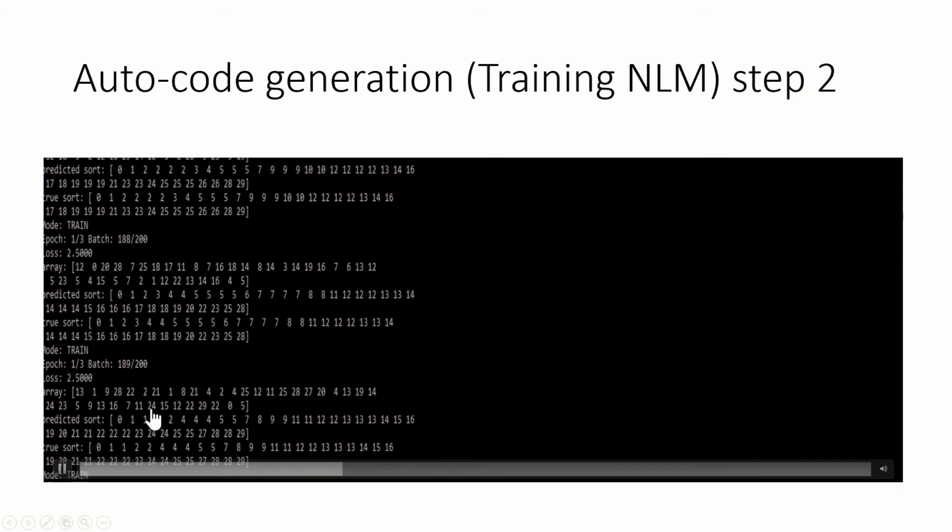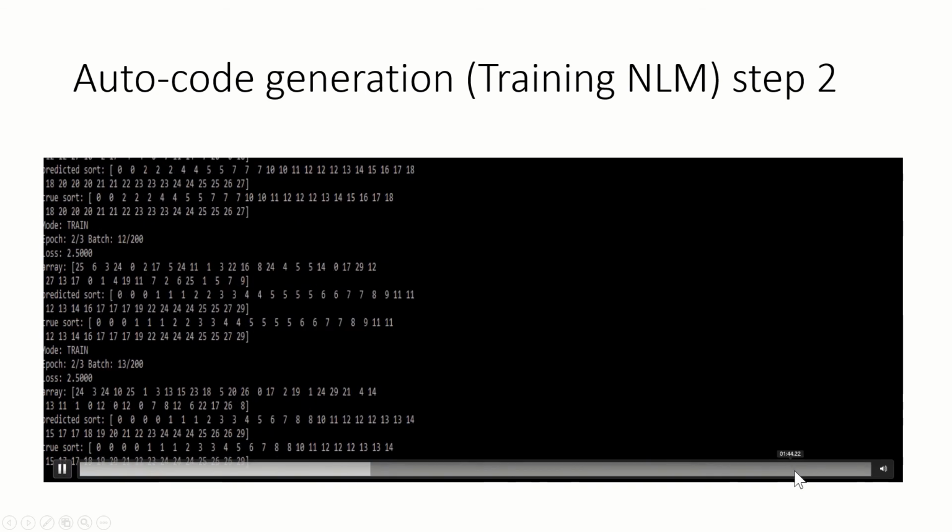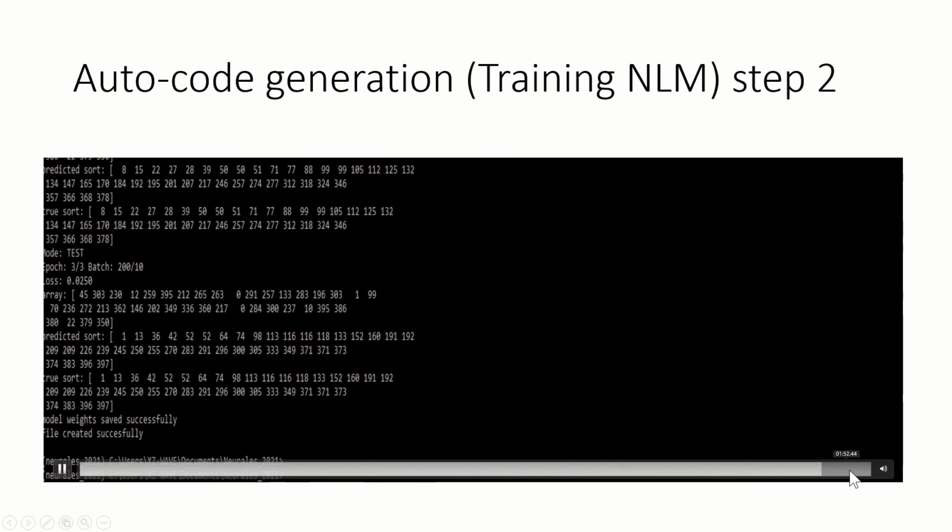So obviously it's going to run. I mean, it's already pretty well trained. The NLM trains pretty quickly. I'm just going to fast forward towards the end here. And then at the end, let me just pause it here. We have the model weights, which correspond to the learned program. Like I said, with type 1 NLMs, the entire program is encoded in the model weights. And this file is going to be the auto-generated source code.